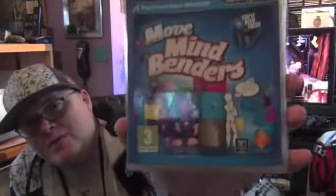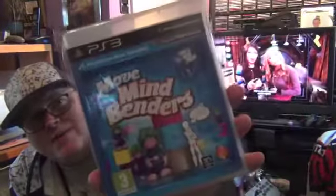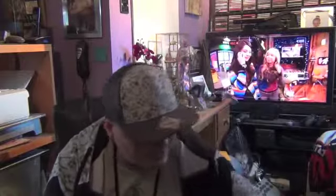It's a Konami flying game, Birds of Steel. This game is not super common either. It's PlayStation Move Mind Benders, which has also got lemmings as playable characters in a mini game. So yeah, this wasn't too much. I think this was only about £6 or £8 from CEX. But you don't see too many copies of this.